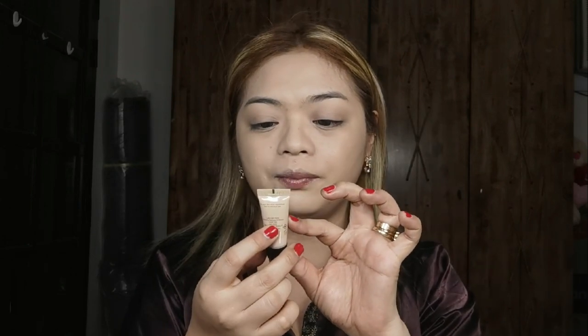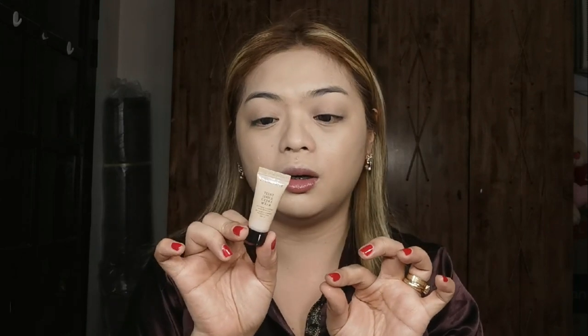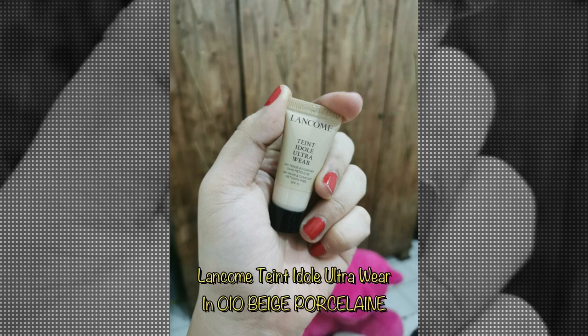Okay, for concealer, actually, I don't have any concealer aside from the L'Oreal that starts with letter L. But ayoko kasi siyang gamitin kasi lagi ko naman siyang ginagamit. I want to try something new. So, I have this travel size Lancome. This is foundation actually, but I will use it as concealer. So, try fingers lang.